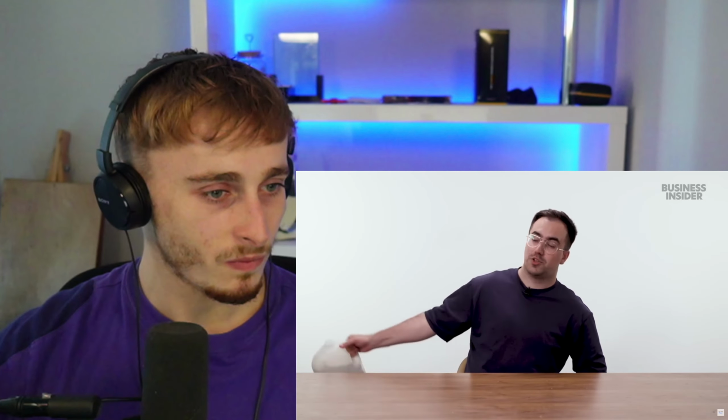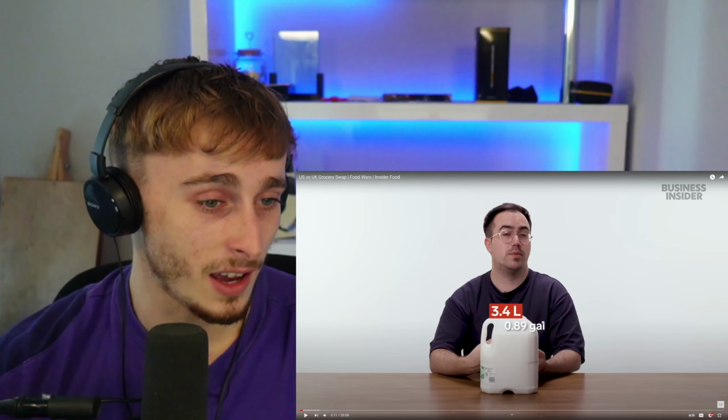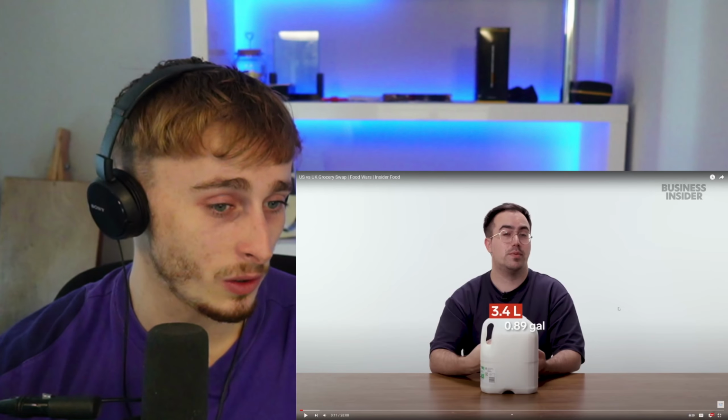See, 3.4 litres. With the UK milks, I never get this because I never end up using it. It's just a waste. So I always get the 2 litre one. I'm pretty sure it's 2 litre, and even then, I don't always use it. So 3.4 litre is the one that I don't really get.